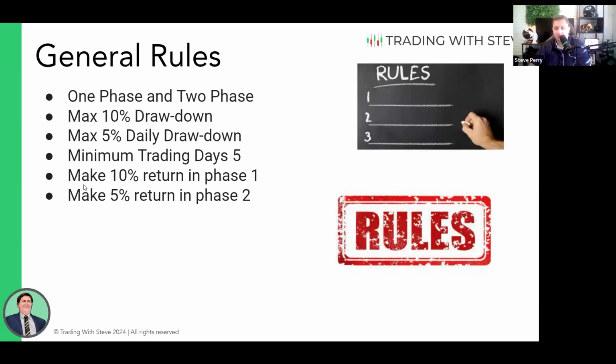So you have to make the 10% and the 5% in phase two. And meanwhile, while you're accomplishing that, you can't dip below the 5% daily or the 10% total. And if you can do that by the end of phase two, you become a funded trader. Okay, so that is basically the stereotypical two-phase prop firm challenge out there.